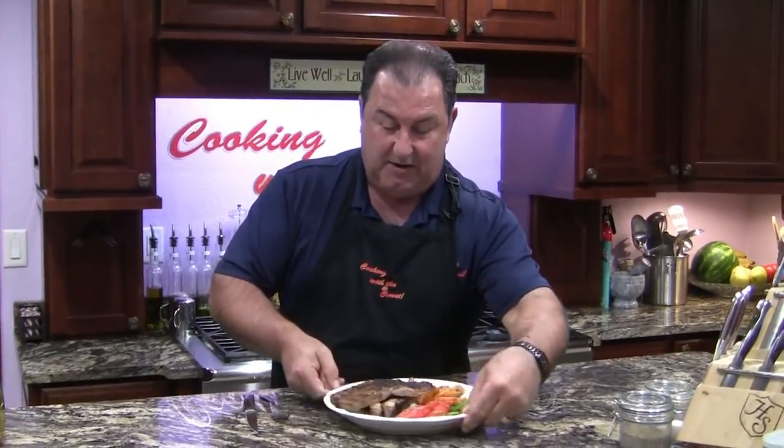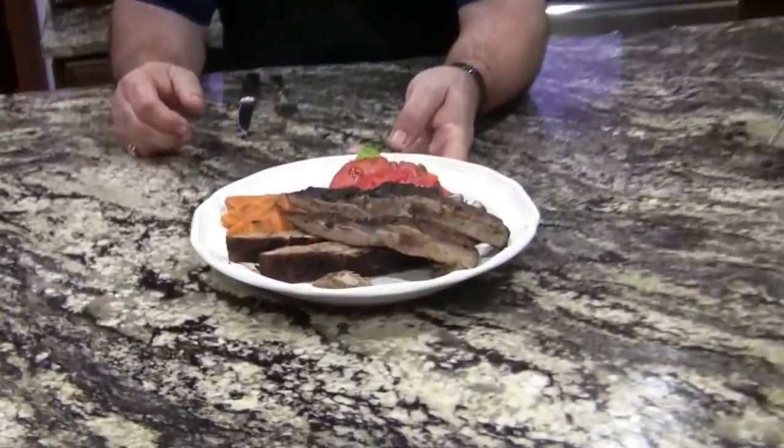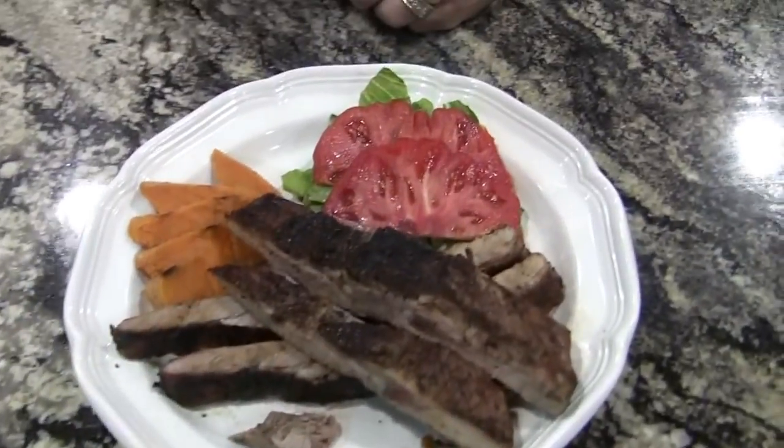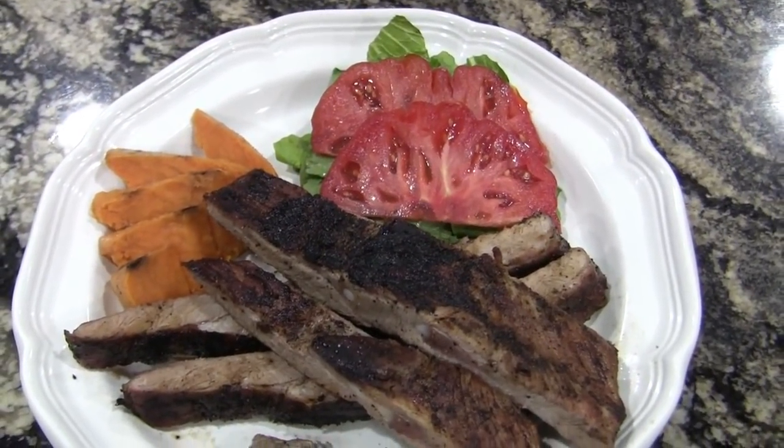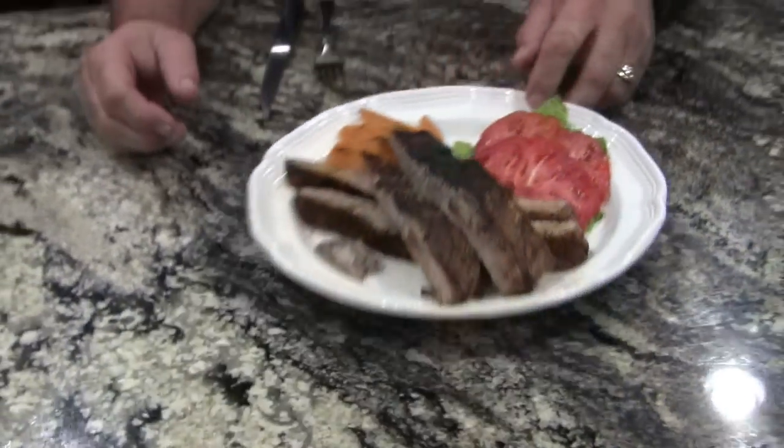Anyway, this is what our plate looks like. I think you'll have to agree. Looks pretty darn good to me. Can't wait to dig in and try this.